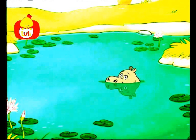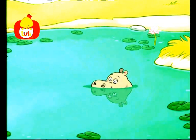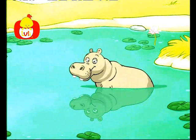From deep underwater, two eyes peek. So big and broad, it rears. It could never really sneak. Who's that lying in the mud? It's the hippo, big and proud.